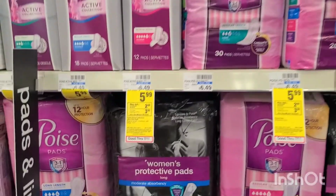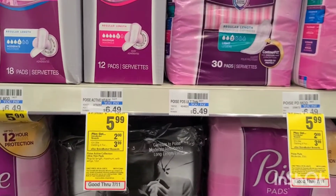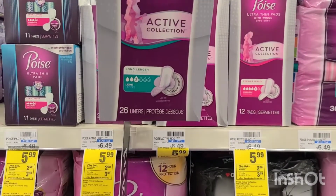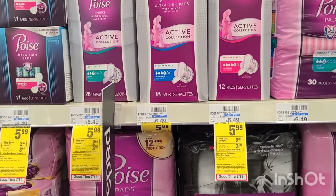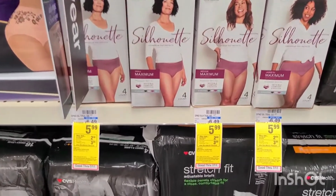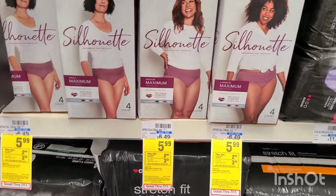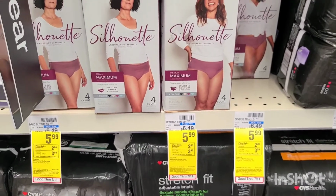Next, we're going to pick up some Poise pads. We are going to pick up the ones that are $5.99, and when you buy one, you get a $2 extra buck. Next, we're going to pick up some Poise Silhouette underwear. They are priced at $5.99. They are on the same deal as the Poise, so when you buy one, you get a $2 extra buck, which means you can only do it one time.